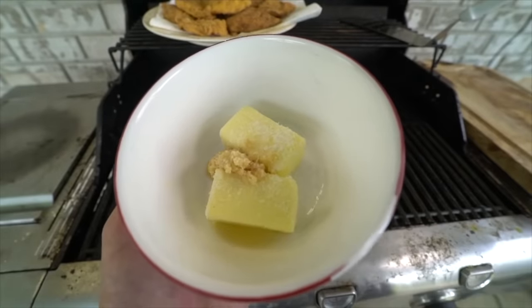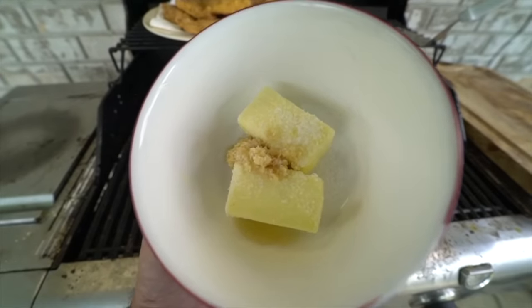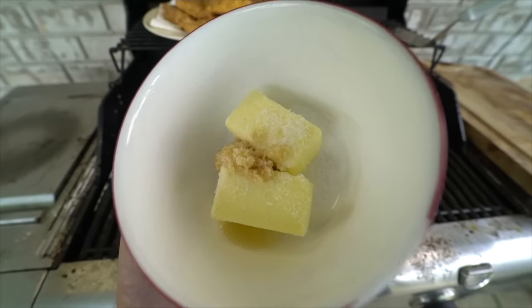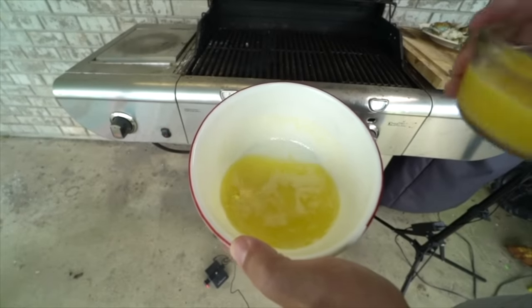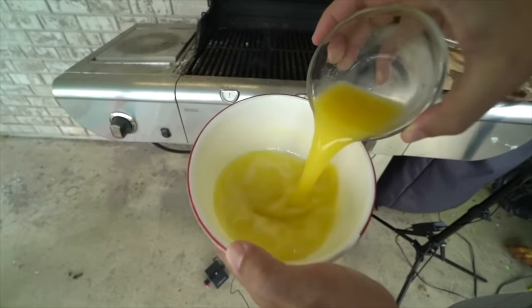All right, now it's time to start on my crabs. I took a stick of butter, that's a tablespoon of garlic, and a teaspoon of salt. That's going in the microwave for 1 minute. All right, that's what your butter looks like once you get it melted. Once it is, go ahead and hit it with about a half cup of orange juice.